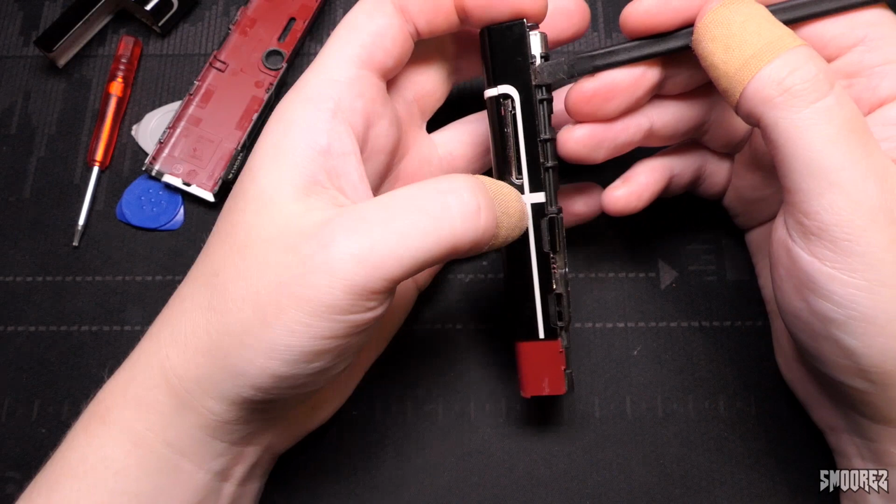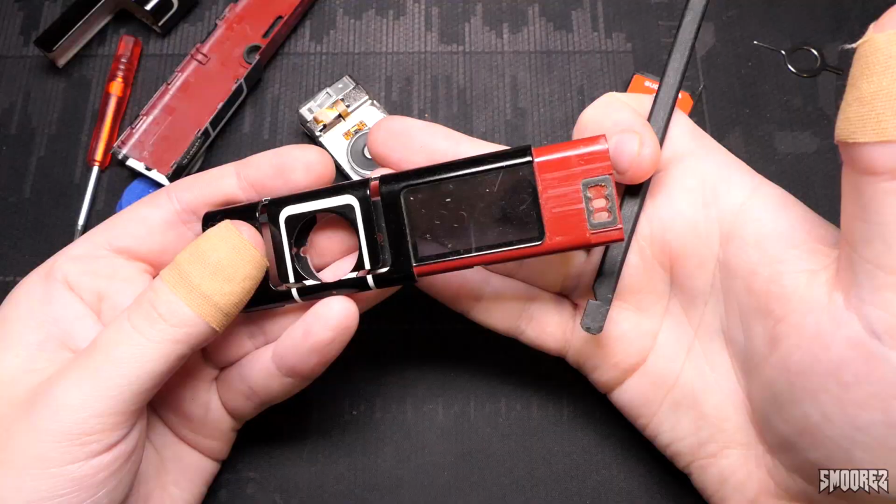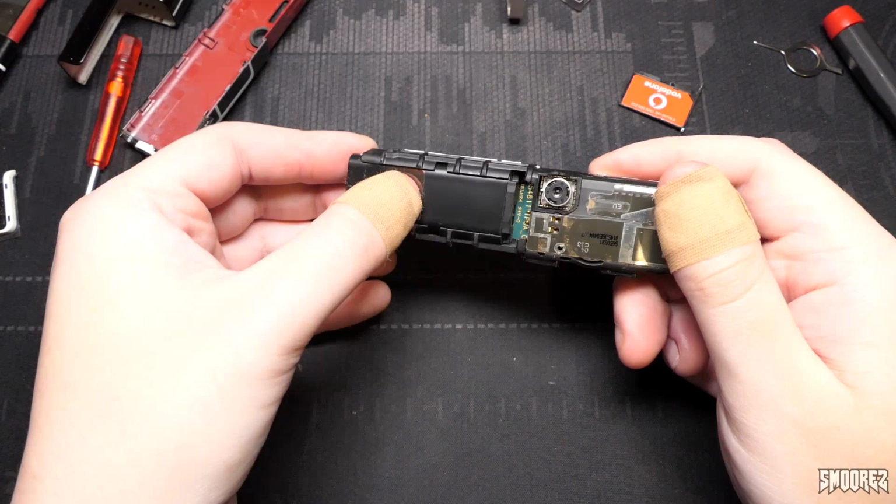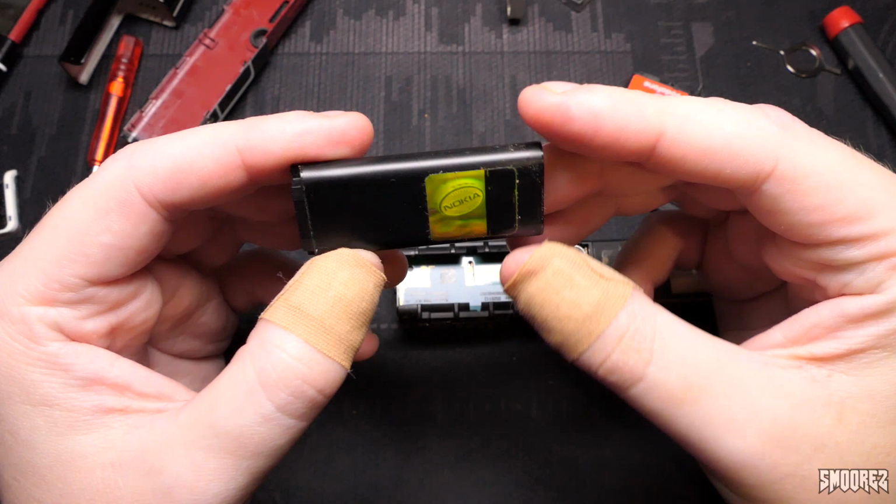Alright, so that just pops out like so. Fairly interesting that it doesn't look like a mirror there, but when it's all back together, it looks like a mirror. We've also got the key guard, just like so. Now we can finally take a look at the battery. This is it right here. This cute little thing. 700 milliamp hours, and it's a BL8N battery.